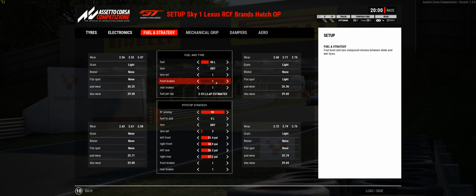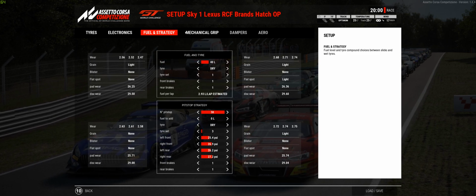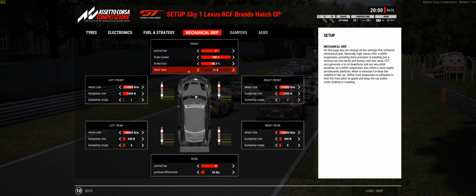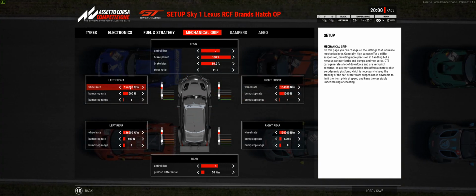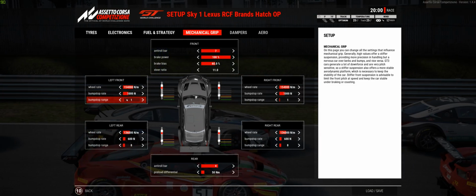Fuel, I had 40 liters with the #1 brake pads. I had 50 when I did all the setup stuff, but I just put 40 in there for the race. Mechanical, a 7 and 80 roll bar, 660 for the brake bias. Steering ratio is turned all the way down. The wheel rate in the front is 154,000, which is the same as the aggressive. The bump stop rate is 1,000 with the bump stop range of 1.